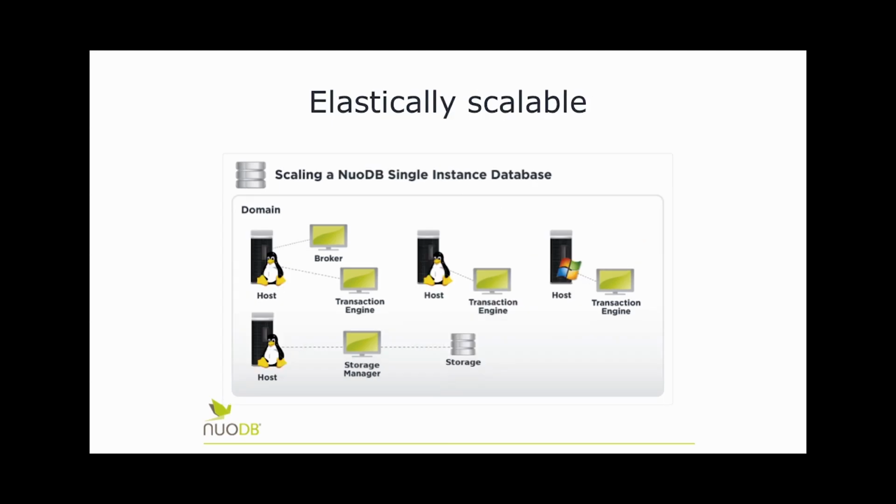NuoDB is elastically scalable. What does this mean? This means that as your website needs more and more connections and more users start buying materials from you, you can simply add more transaction engines to a running database and scale out your application. It's just like adding additional web servers underneath a load balancer. In this scenario, we have 3 transaction engines and a storage manager that all represent a single logical database.